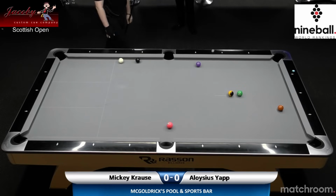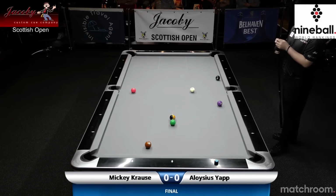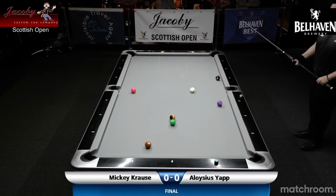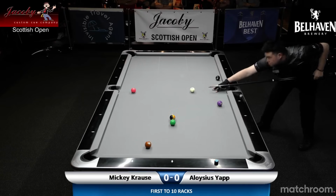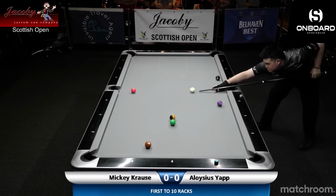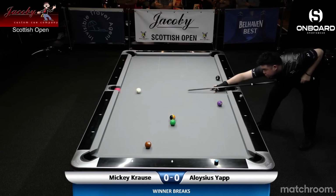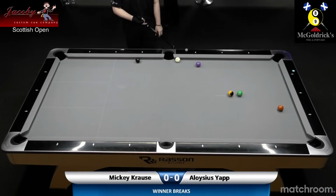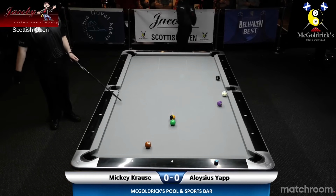Great shot. Very nice. And it looks like he is straight enough where he can just draw straight back for the 5. Could push it through if he wanted to, but he's going to draw it back. Needs to watch the cue ball. He's all right, however, he's overdrawn it. And suddenly now, a straightforward shot on the 5 becomes missable.